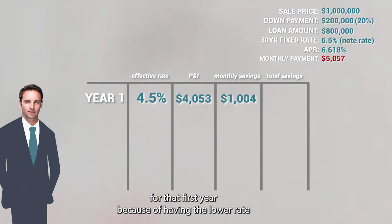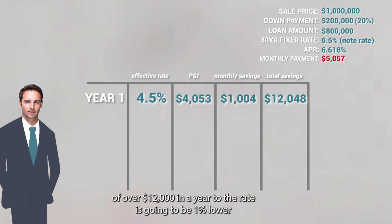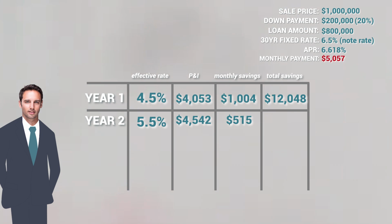For that first year, because of having the lower rate, that buyer is going to have total savings of over $12,000. So in year two, the rate is going to be 1% lower than the original rate of 6.5. That payment then would go to $4,542. The monthly savings on that at 5.5% versus 6.5% would be $515 a month.